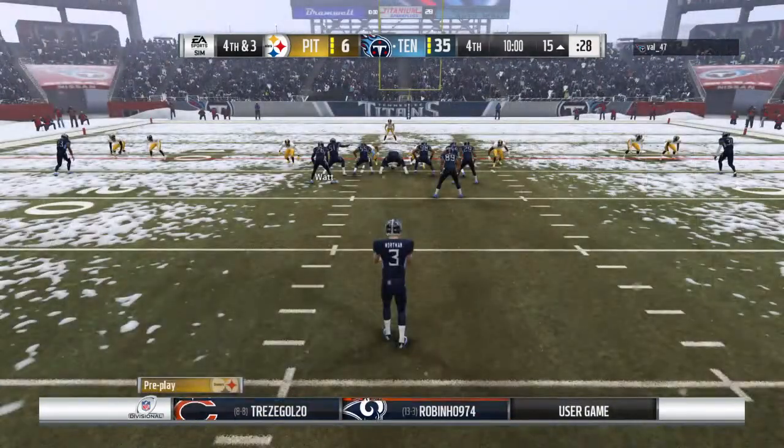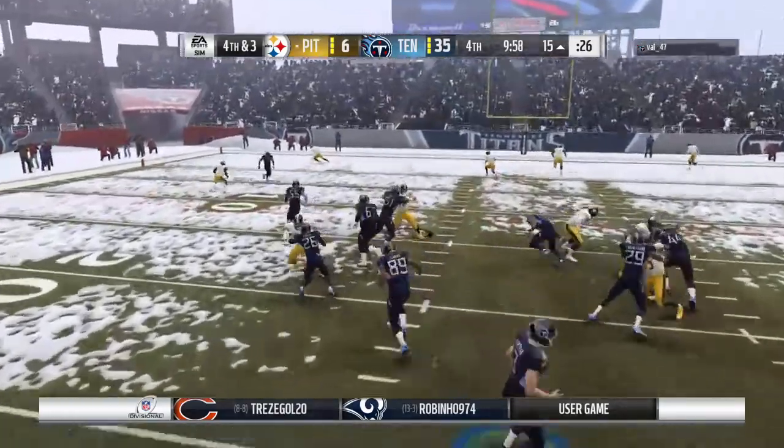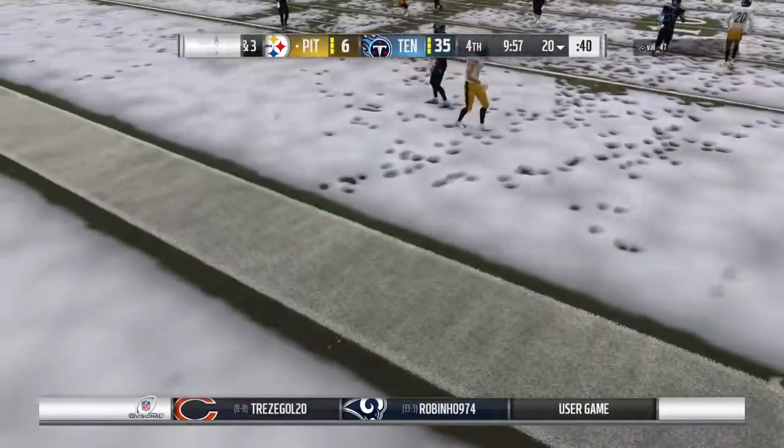And now what the heck is this? A punt formation from the red zone? He's averaging just under 50 yards a punt as he gets this away.